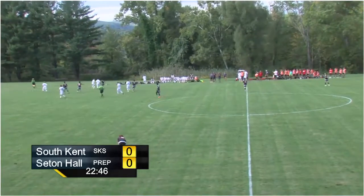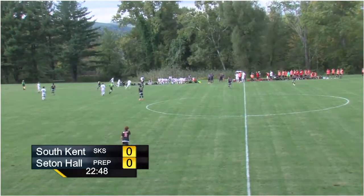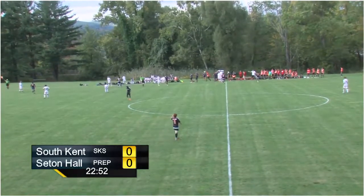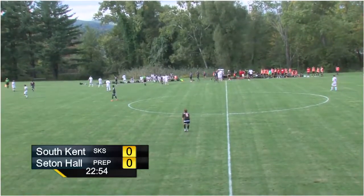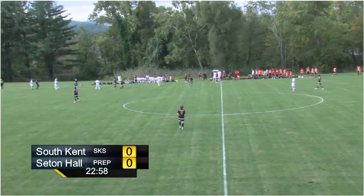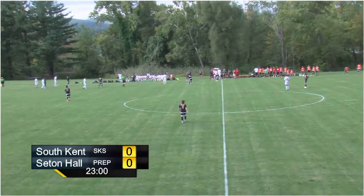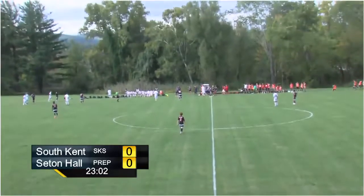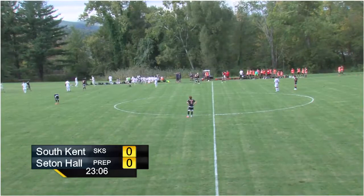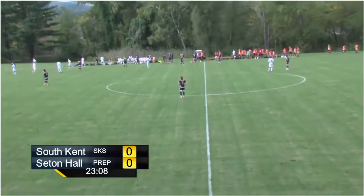The South Kent trying to play on back far side. Yep. On the tripod. Lock this one. Unlock it. Yeah, no, unlock it. Now you can go easier up and down. Yeah, I know.